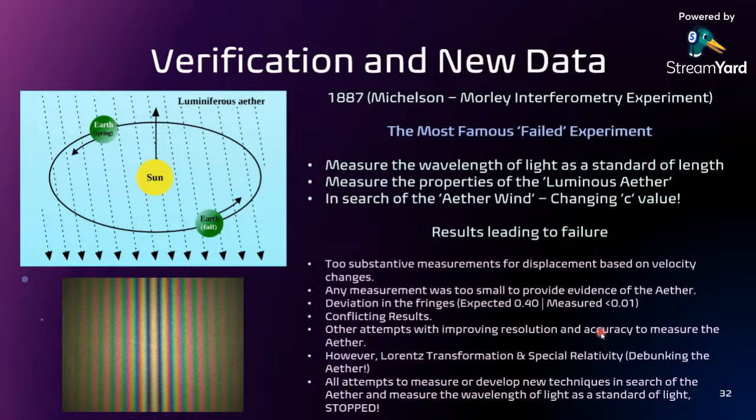And then later on, we had Lorentz and Einstein with their transformations in special relativity, which debunked the aether. So all the idea about the wavelength of light as a standard unit of measurement, and the fact that there was somehow aether, literally stopped, because what this showed was, one, there was no aether, light can move through space, and knowing that frequency and wavelength change with respect to each other shows the consistency in the speed of light, then that means the wavelength is not a fixed length at all.